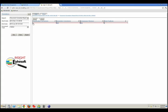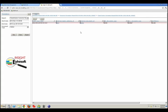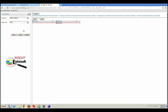If I go inside of any one of these, I can drill down further, and I can see that this was a 1040. It was changed to a 1040 SF. Its confidence score was 34. Its threshold was 30. We can drill down even further to figure out who the reviewer or validator was on that particular document.